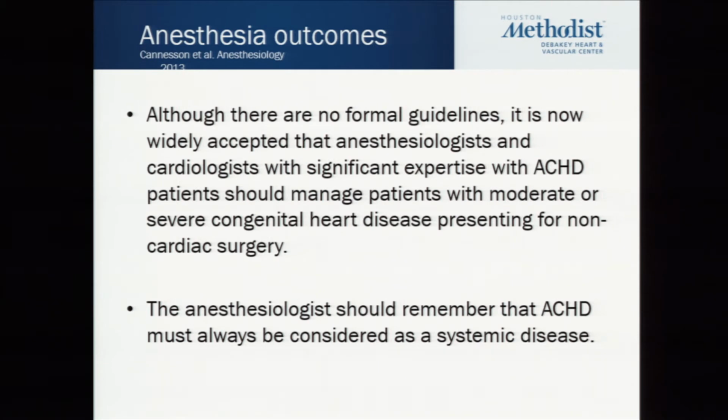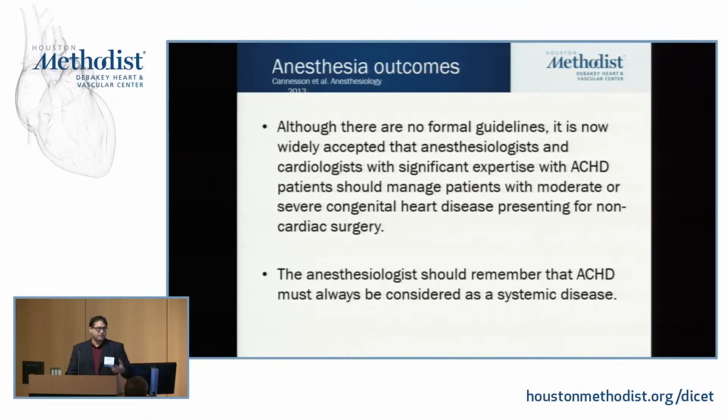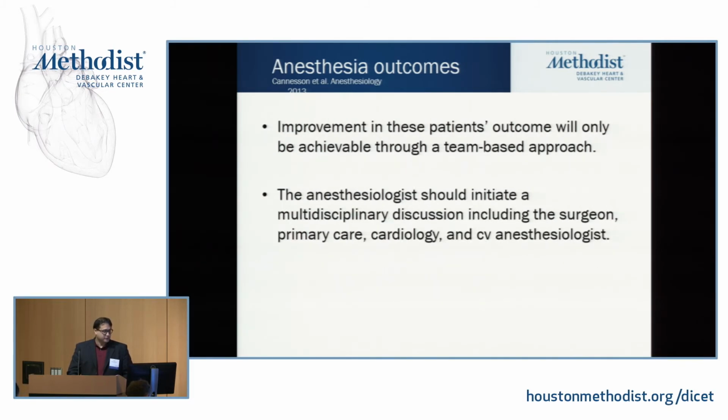And something I always try to impress on my anesthesia trainees who are interested in adult congenital heart disease, because a lot of anesthesia trainees run from adult congenital heart disease because they perceive it to be an increased risk or they don't have a comfort with it. But you always have to remember that congenital heart disease is a lifelong systemic process. It's not that you had surgery when you're a baby and it's never going to affect you again. This is something that needs follow-up, and it's going to follow everybody for the rest of their lives, which is okay because there are people that love to take care of you.